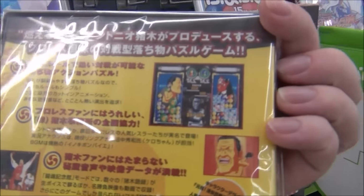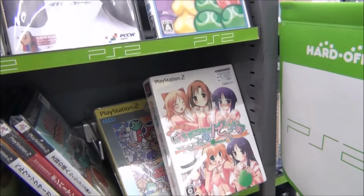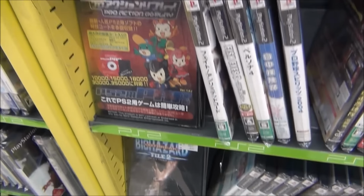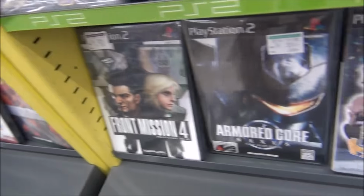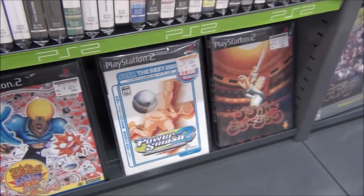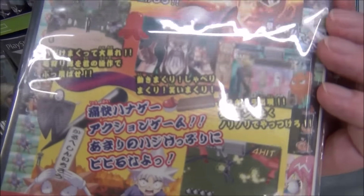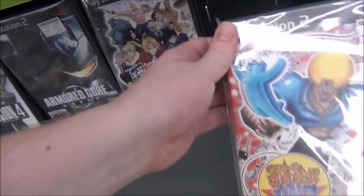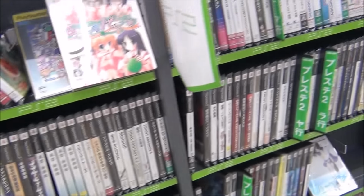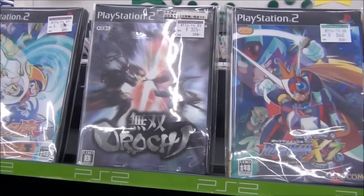This, a puzzle game, actually, featuring Japanese pro wrestlers, which I ended up picking up. It's actually quite a lot of fun. A pro wrestling puzzle game. Very unusual. But you got Front Mission, you got Fullmetal Alchemist, and Mad Maestro, and whatever, however many more. I ended up picking this up. It's actually a really quirky, weird little rhythm-based game. It's a real oddball game, so I do intend to cover it at some point.